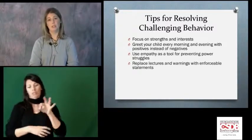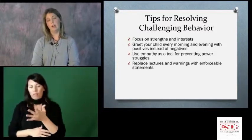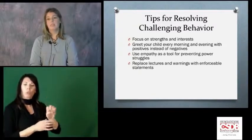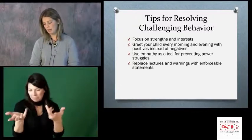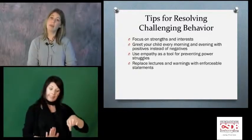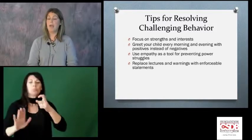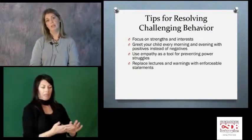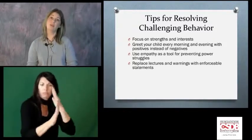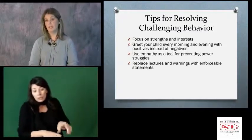Next is replacing those lectures and warnings with enforceable statements. Lectures and warnings are tiresome for us and are perceived most of the time by children as being preached at. Enforceable statements take all of that away. Examples: instead of saying, "Hurry up," you can say, "This car leaves in 5 minutes." Instead of saying, "Clean your room so we can go shopping," you would say, "I'll be happy to take you shopping when your room is clean." The consequence is embedded in the statement. It still tells them what's expected or what they'll get when it's done, but it's not about me lecturing them anymore. Now it's about informing them what they need to do to move on.